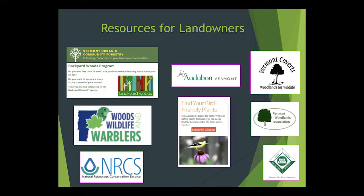And then we work quite closely with Audubon, and they've got a number of different resources. You can have a bird assessment done on your property. You can have professionals come out and help look at your management plan to make it more bird friendly. And they also have this cool database on their website where you can put your address in, type in what kind of plant you're looking for, if it's a shrub or a tree or a perennial, and they'll recommend different native plants that are good for wildlife.